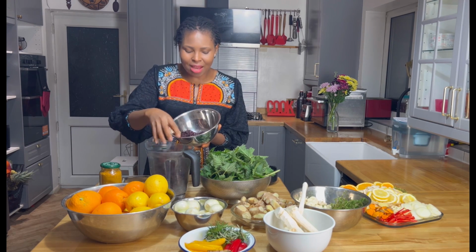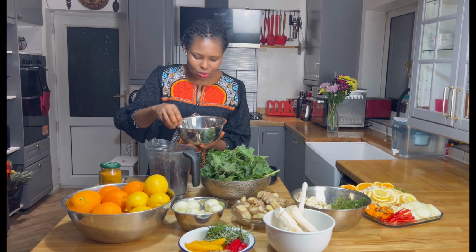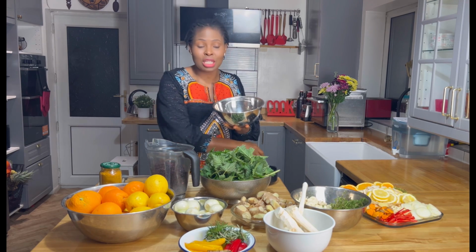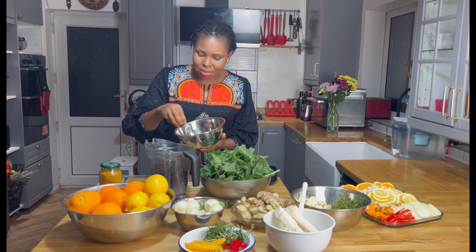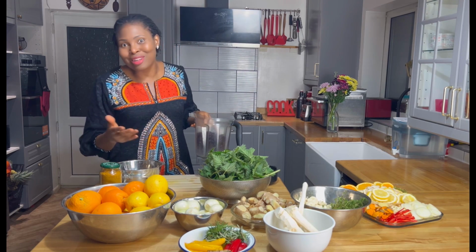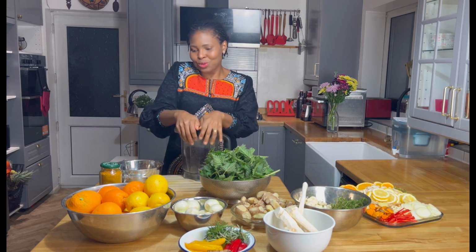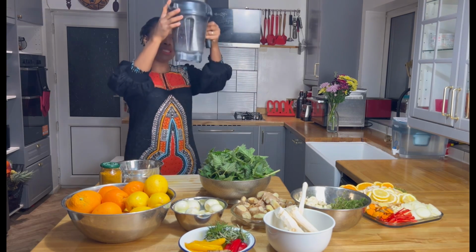So we're gonna add everything into the blender. Yeah, I do not wash my hibiscus because I don't want it wet. If I was making this commercially, I would wash them, but I'm happy to use the powder. Hibiscus tea powder is usually just blended hibiscus. So if you buy hibiscus powder, that's all you get. So we're just gonna blend this up.